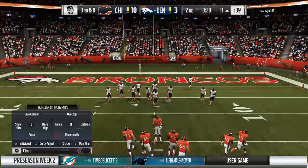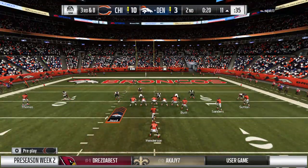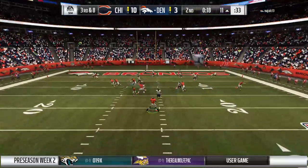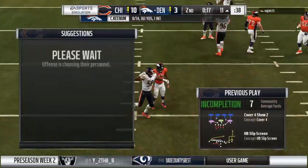The Broncos on third down, 0 for 3 to this point. They could use a conversion. This is 3rd and 8. Keenum going to throw. Oh, the ball comes out on the hit, but they'll say it's incomplete.